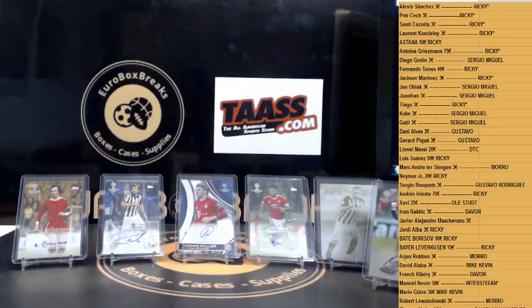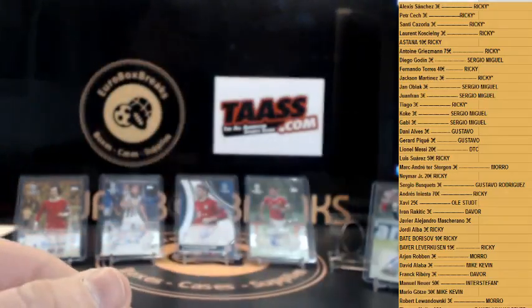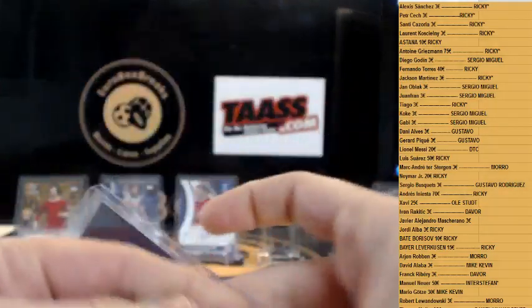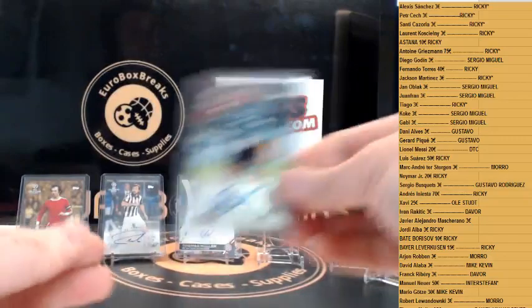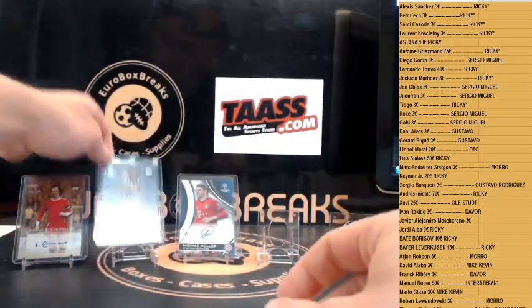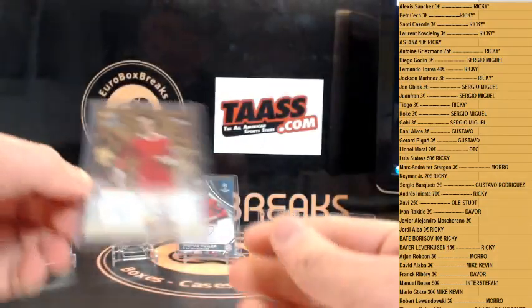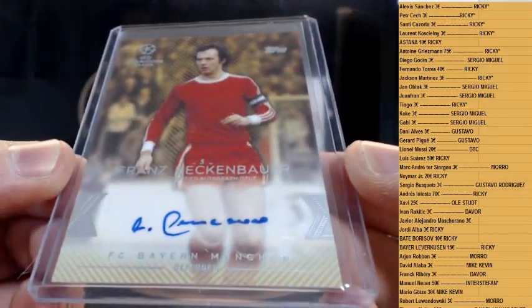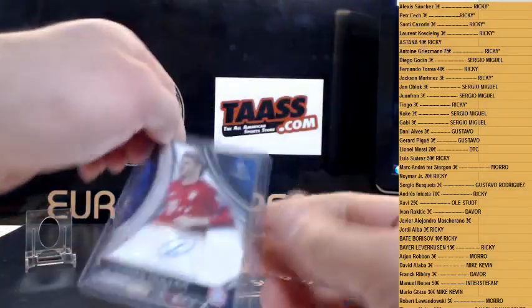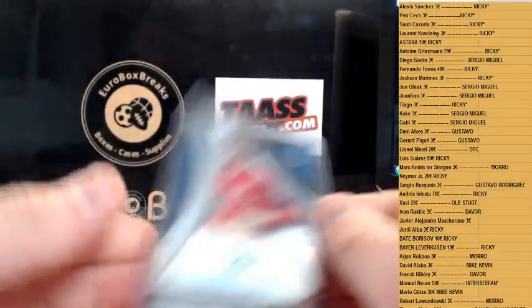All right, the nicer hits. First up, 101 printing plate, Juanfran and Atletico Madrid. That's it. Luke Shaw autograph to 150 for Man U and Davor. We got Oli Kahn autograph for Bayern, not numbered. Then we had Andrea Pirlo autograph, Juve. We got Franz Beckenbauer autograph to 50, Bayern, and this case hit auto is Thomas Müller, prize collection autograph to 50.